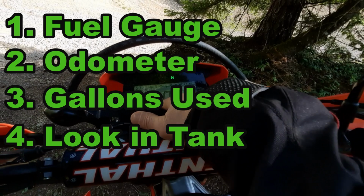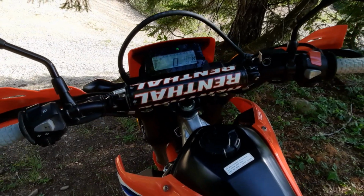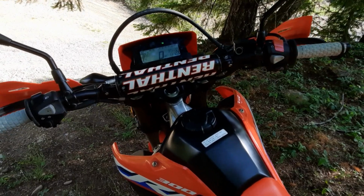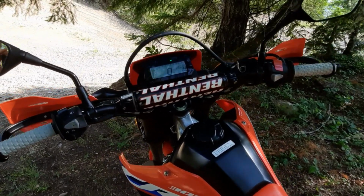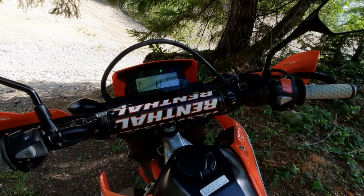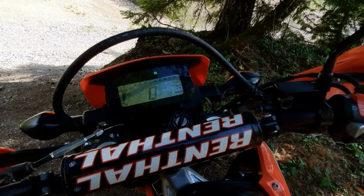So I can run this bike down and use all the fuel, and I can go on my 120 mile ride, no problem. I tried to run this bike out of gas one day. I brought some extra fuel with me in my backpack, which I really didn't like doing, but I didn't have anywhere else to put it.